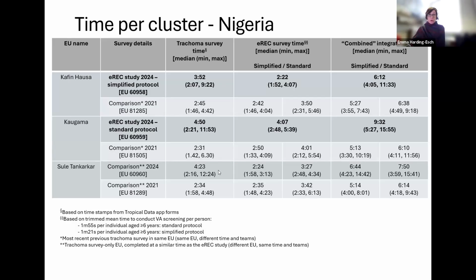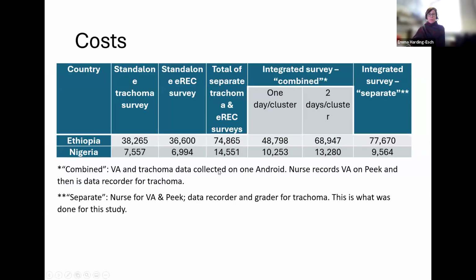Then moving on to costs, reiterating that these were data shared by the national programme, so they're the programmatic data. They're not data collected as a kind of research study, so they're not as detailed, and they don't necessarily between the two countries have the same kind of budget lines. So don't look at the absolute costs, but more the relative costs between the different survey types.